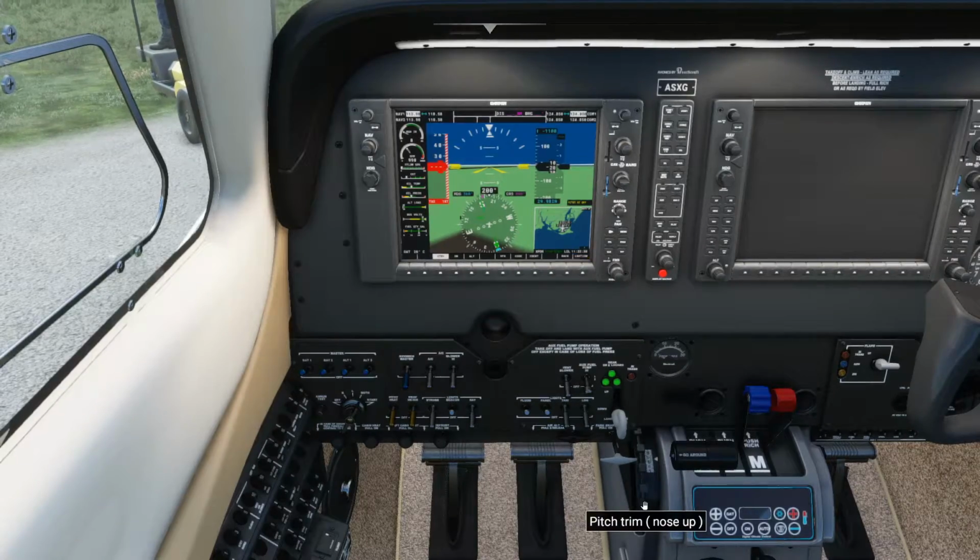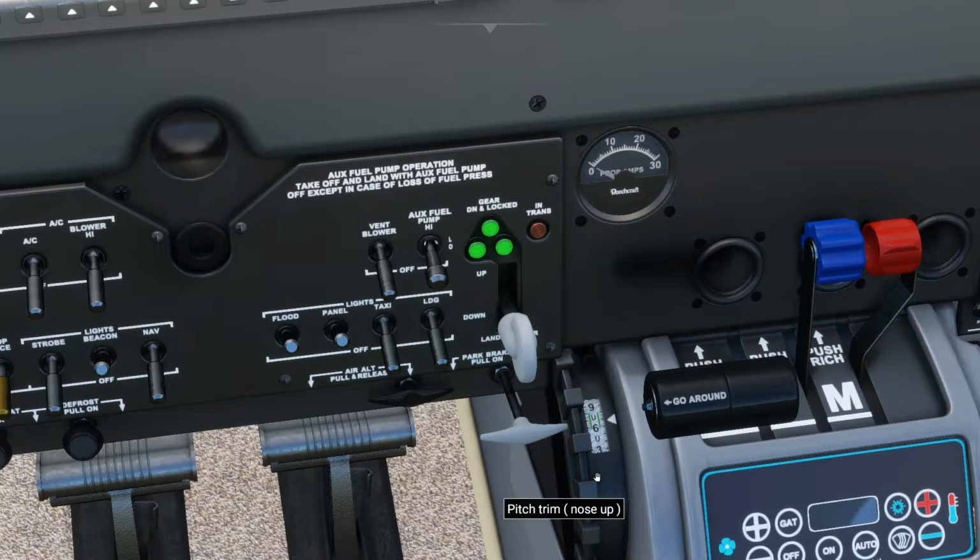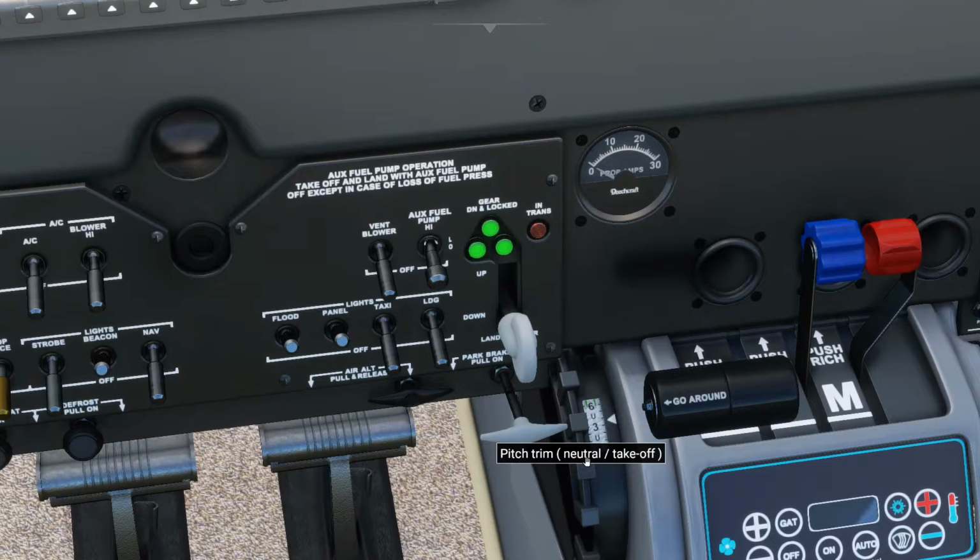I'll zoom in so we can see. It's a little pitch nose up, so I'm just gonna go nose down a little bit. Or not. There's neutral takeoff. Although I like to be on a little bit of the upside, so I'll keep bumping it down until it says neutral takeoff, which should be about there. Okay.